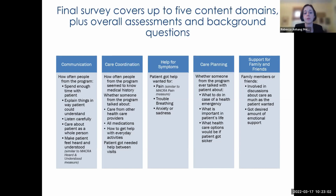So how often people from the program seem to know the patient's medical history, whether someone from the program talked about the care the patient was receiving from other healthcare providers, all the medications that they were taking, and how to get help with everyday activities like getting ready in the morning or getting meals. The final question in the care coordination domain was whether the patient got the help they needed between visits from the program if they asked for that help.